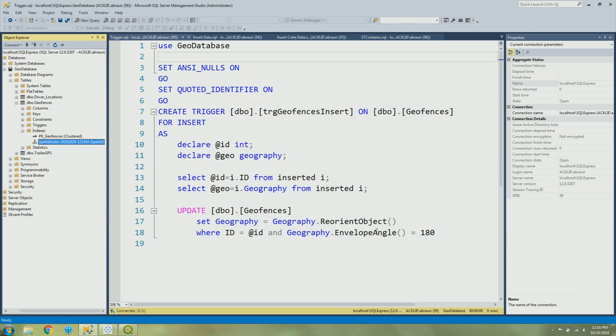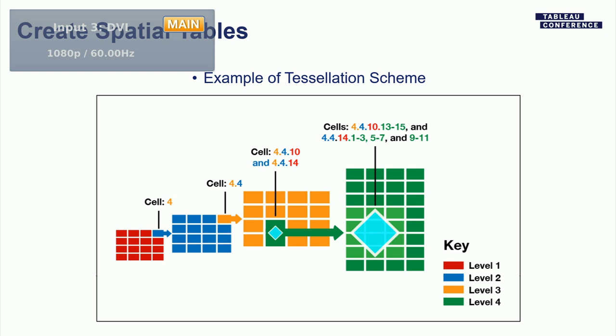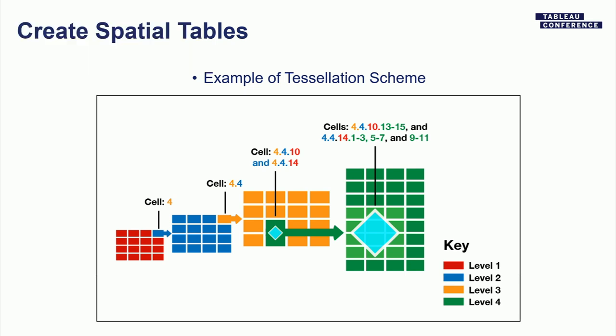So a tessellation scheme is very important for understanding how a spatial index works. By looking on this chart, in the lower left-hand corner, you see you've got that red grid of cells. So in this example, there are 16, and imagine that's covering the entire globe. So you take one of those cells, and you break that down into 16 cells further, and you keep doing that for every level of your tessellation scheme.